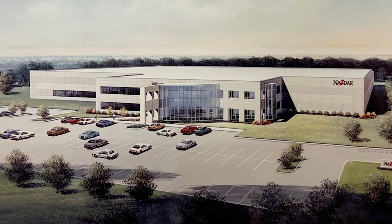In the summer of 1995, Nazdar moves into a new 117,000 square foot facility in Shawnee, Kansas. This becomes the corporate headquarters, center for R&D, and largest manufacturing location for Nazdar inks.